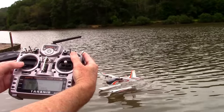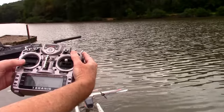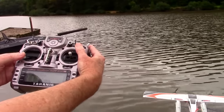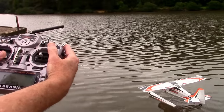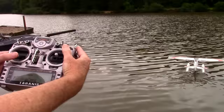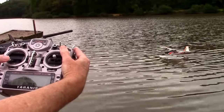So here's a video clip, and that brings it around. And of course, you can give it extra throttle to bring it around quicker. And then if I go the other way, it'll steer that way. In the middle, we'll go forward. All right, so that's the basic way it works.